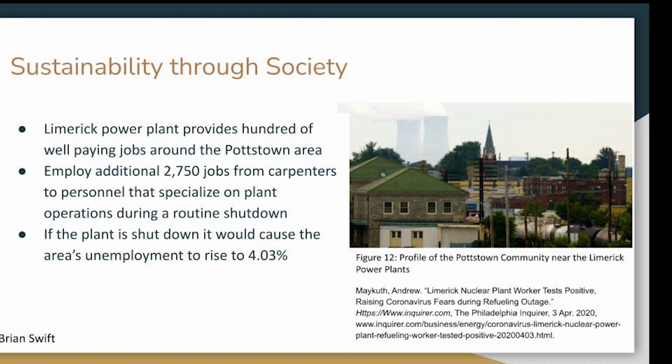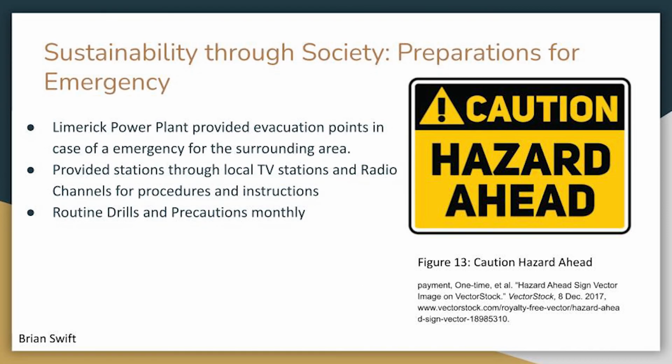If this power plant was to be shut down, it would increase the unemployment rate in the Pottstown area from 3.7 to 4.03%. Next slide, please.